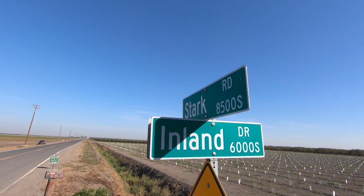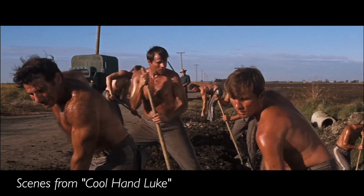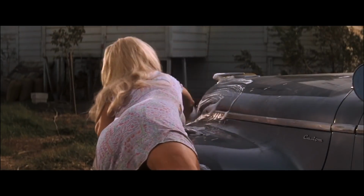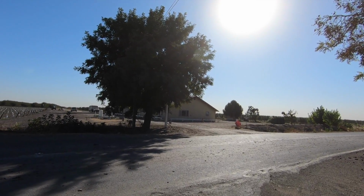Stockton Inland Road, not far from where the turtle was shot in that scene with Morgan Woodward and Paul Newman. But right behind me is the scene where the famous car wash scene was shot. Now the house is gone, and in its place is this farm labor camp.